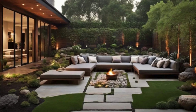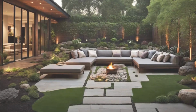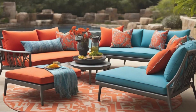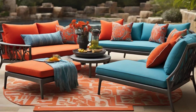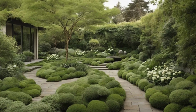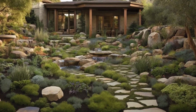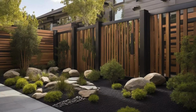Every great backyard design begins with a vision. Think about how you want to use your space. Are you dreaming of a lush garden retreat, a family-friendly play area, or an elegant entertainment space? Perhaps you envision a combination of all three. Determining your needs and desires upfront will guide your design choices and ensure your backyard is both beautiful and functional.